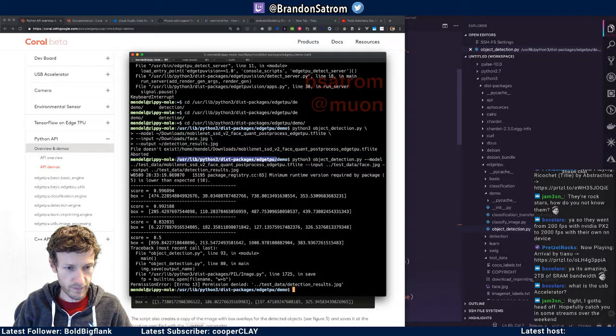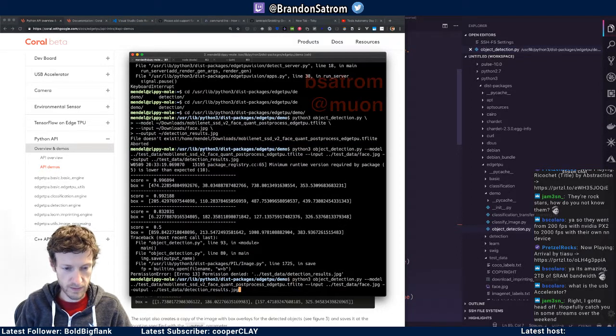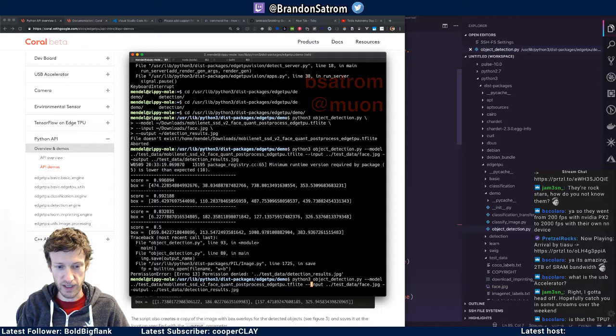Hold on. What is the USB accelerator? So BSClar, the USB accelerator is actually just a USB stick that you can plug into a Raspberry Pi. So it gives you some TPU processing that you can plug into another computer, which is actually kind of cool, if you think about it.